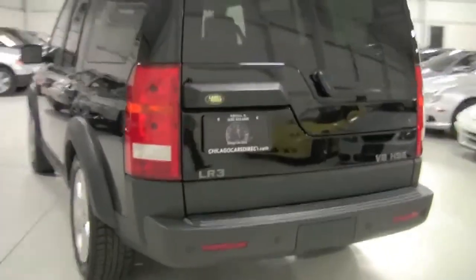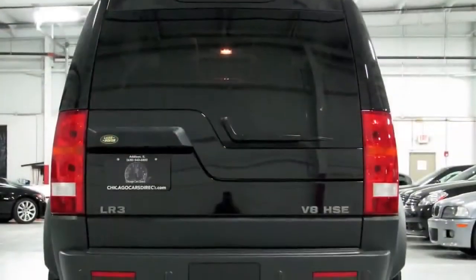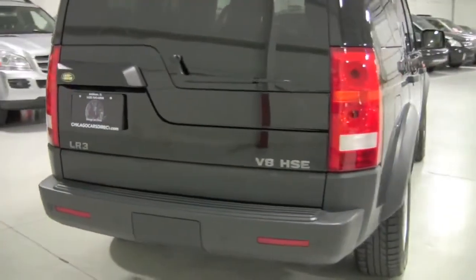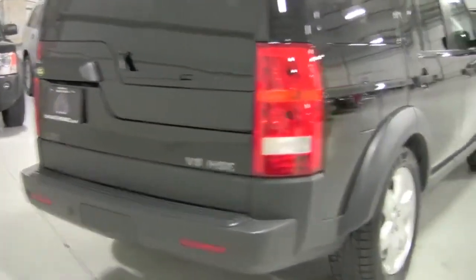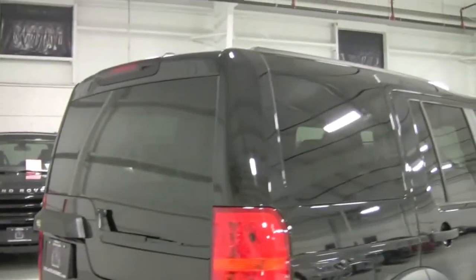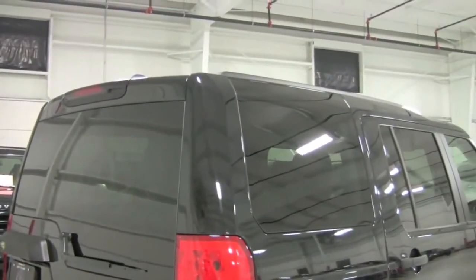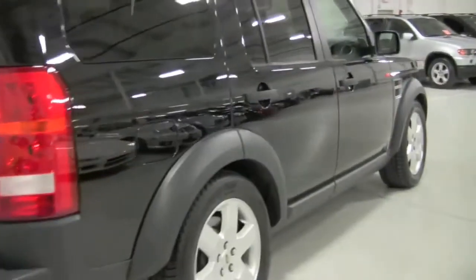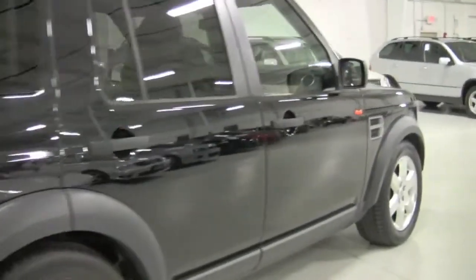Coming around to the rear, you can see the proper badging, V8 HSE model, rear park sensors on the lower part there. It is a clamshell tailgate design, which we'll show you. You can see on the roof there, there's a little bubble on the top, and that is your navigation and satellite radio receiver. But looking down the passenger side, the condition's uniform all the way down.